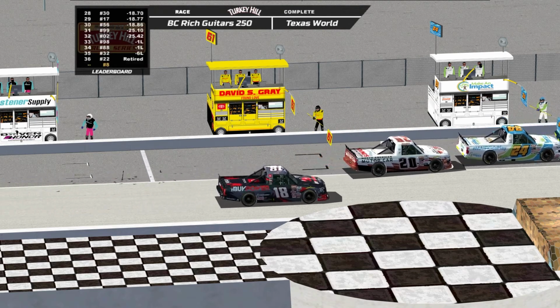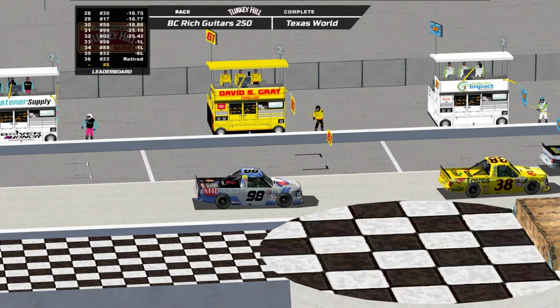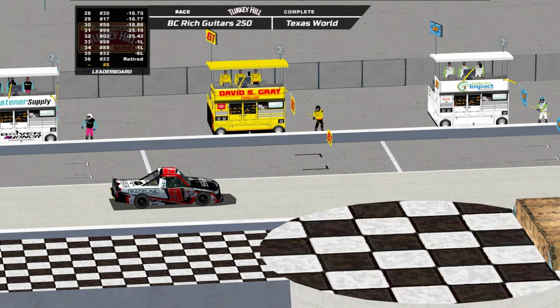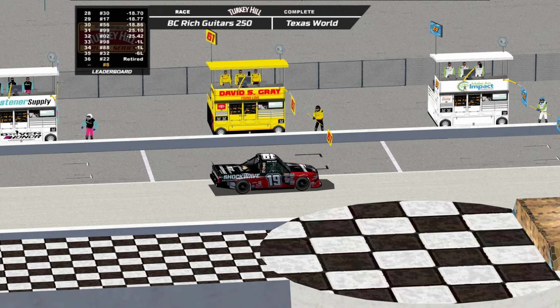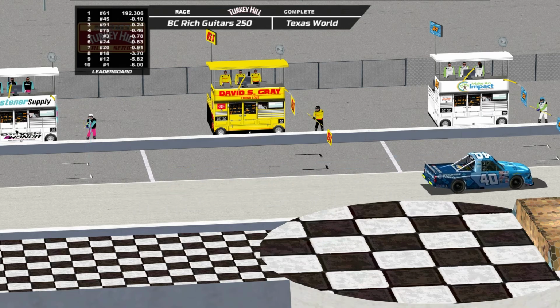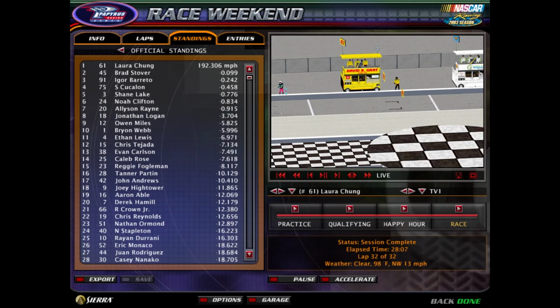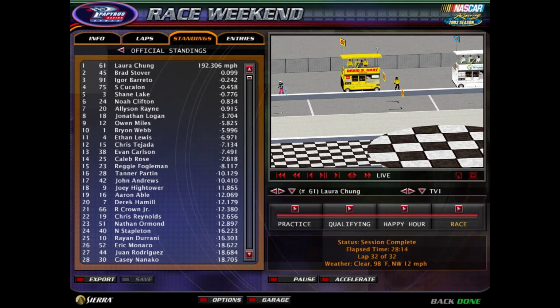That was an interesting cycle there with those guys, and that's an unfortunate break there for Eric Drew, Memphis Fisher, Sam Adio ended up a lap down, and then Ryan Kingard as well on the 98 machine. Everybody else did finish on the lead lap, but I kind of knew that was going to be a bit of an issue here today. But Laura Chung didn't have an issue; she grabbed the race victory. Brad Stover was close there, just couldn't hold it off. And then Nick Arbretto, Sebastian Coulon, and Shane Lake who led the most laps, finishing 5th. Noah Clifton, Allison Rain, Jonathan Logan, Owen Miles from last to 9th. Not too shabby. And then Brian Webb rounding out the top 10 here at Texas World.